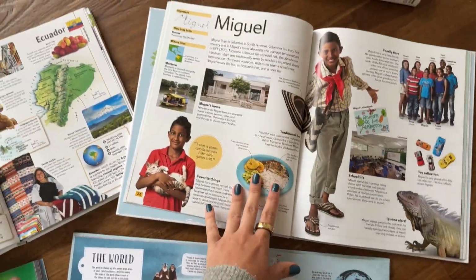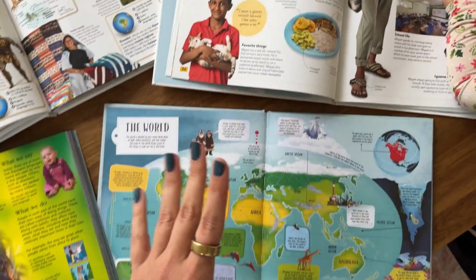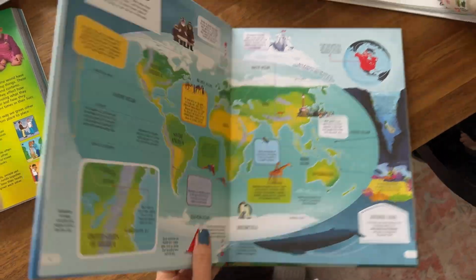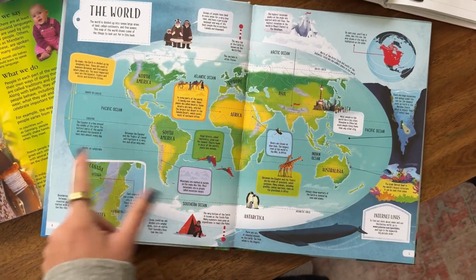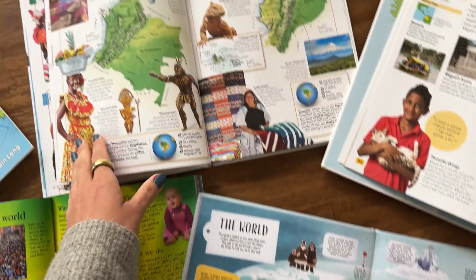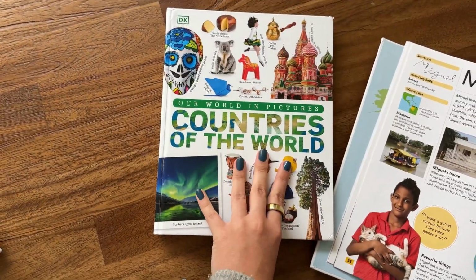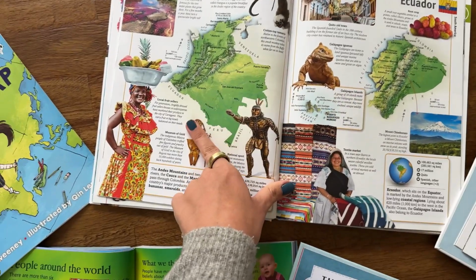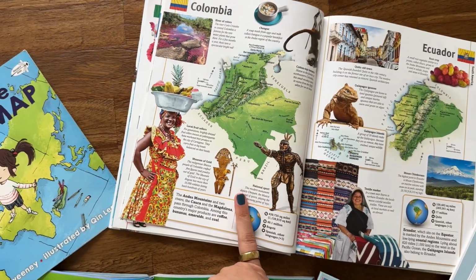And once we find them, so let's say they choose this one, what country is this? Colombia. So if they choose that, we will locate Colombia on the map. This is an Usborne big picture atlas book. So we will find Colombia on the map here. And then I have a couple books, this one is called Countries of the World. This is another DK book. And I have one called The Travel Book. And we will find the page, oh, that happens to be open to Colombia. So then we will read the profile about Colombia, where this child lives.